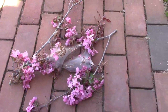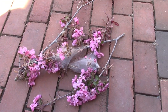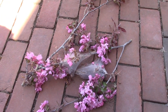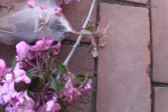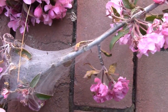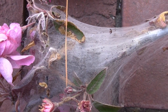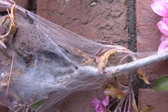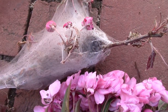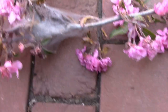All right, first step of getting rid of the gypsy caterpillars is getting the nest out of the trees, if you can reach them. Can you see them all in there? There you go. You can see them all moving up out and about. They're all in here too. So that's the first step, is getting rid of these.